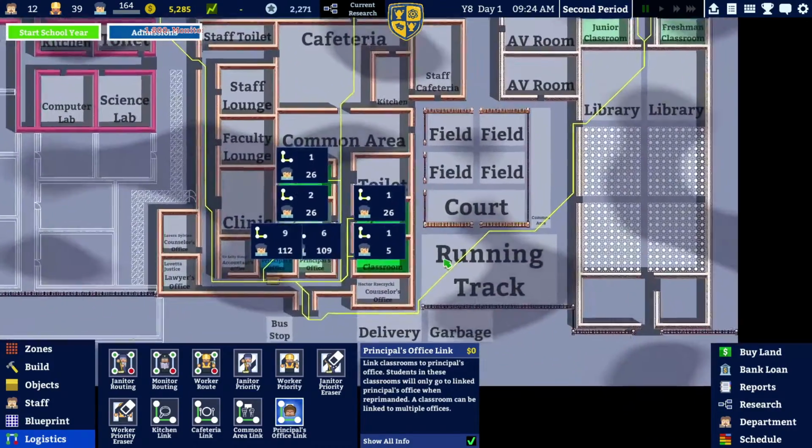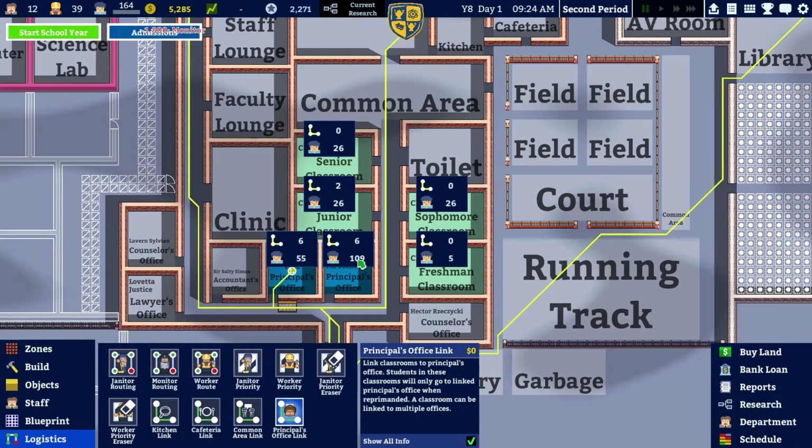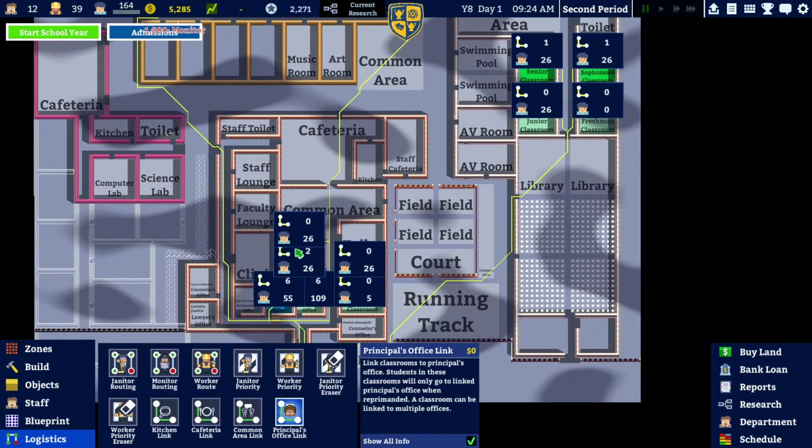So all of the classrooms are linked to either, oh, hang on, take you out of there. So yeah, they should be linked to 6 rooms. Yeah, that makes sense. So you've got 109 students, you've got 55. Oh yes, because those numbers are not quite correct yet because we've not got the right amount of students in at the moment. Okay. That's that done. Right, I think that's all sorted.